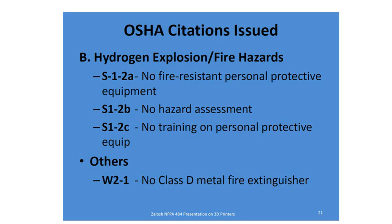One of the biggest was also no Class D metal fire extinguisher, which is very, very important. When you're looking at this technology or these fine powders, you always have to have that, because if you use water or something else, it just makes it worse.